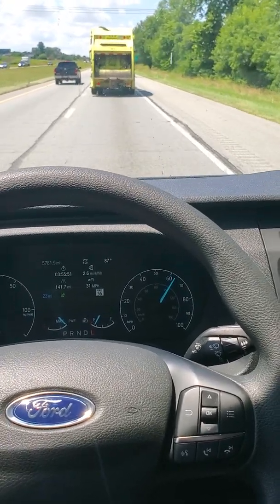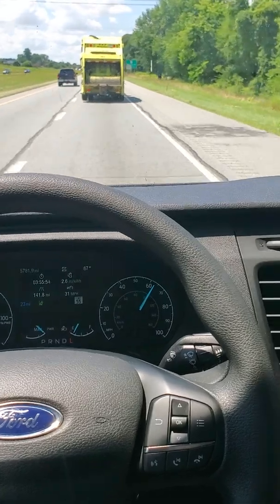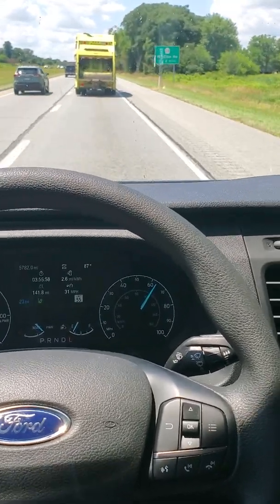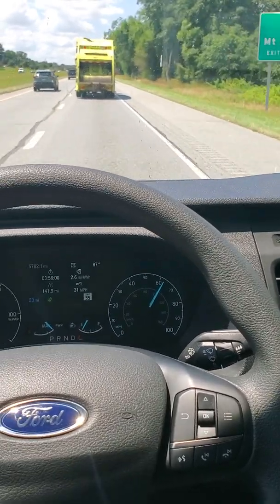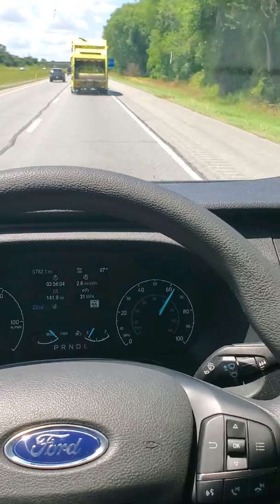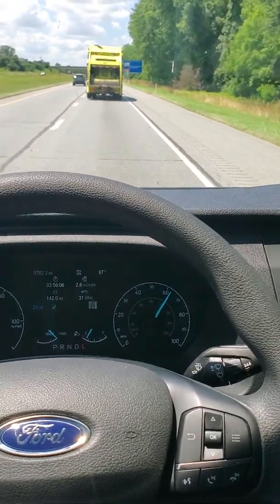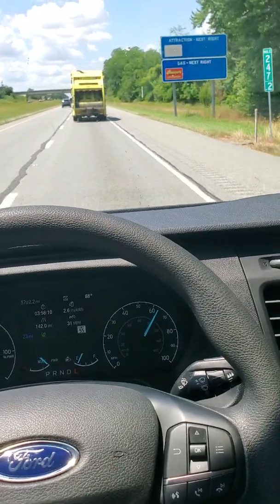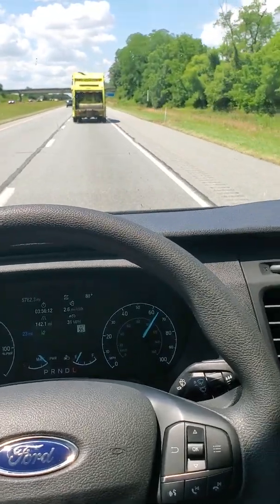It was listed with mpg, it was listed with horsepower, it wasn't listed with kilowatts or kilometers per hour or kilometers in general, that kind of thing. So I felt super stupid, and I was like, oh my god, I just wasted everybody's time trying to get a vehicle that doesn't exist.